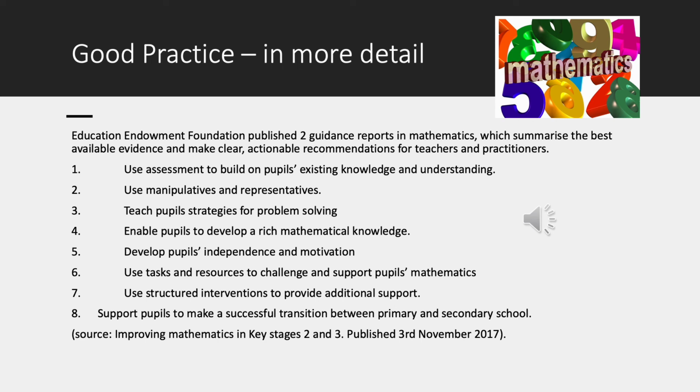Enabling pupils to develop a rich mathematical knowledge, which is around, as I said before, having those rich discussions around mathematics. Develop pupils' independence and motivation. So ensuring that pupils can do things by themselves, given the right levels of support and also giving them tasks that motivate and engage them, and to use tasks and resources to challenge and support pupils' mathematics. So that's about making sure again that you know where your pupils are and making sure that there's the right amount of challenge, but also there's the support there if pupils need it.